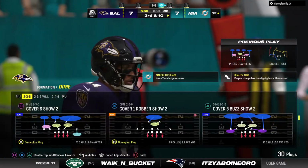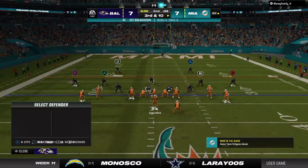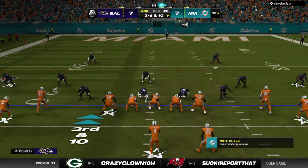You still hold your breath a little as a defense when Tua gets out of the pocket. You're worried about him scrambling and getting a first down. But there, he made the wise call. If there's nothing downfield, just throw it away.